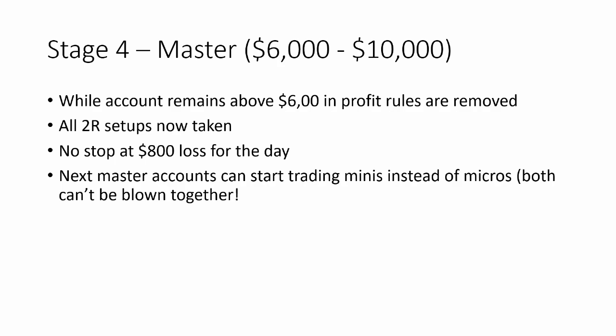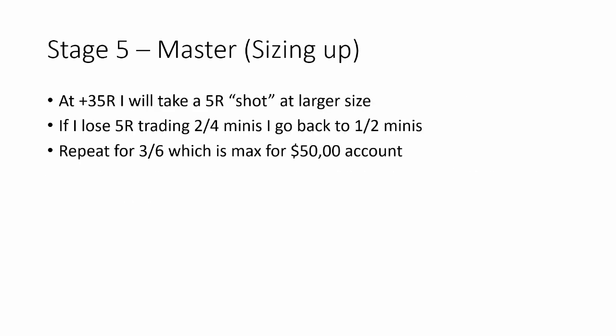At this point as well, there are other master accounts. So I've got, for example, a master account right now. I've got a qualification account, which is going to be given the tick mark, and I can trade it as a master account from the start of next week. I will begin trading that initially as micros until I'm in stage 4 on the current master account I'm trading. Once it's in stage 4, I will go to minis on that one, because now I'm at a stage where if I do go through a 6.25R drawdown, I still have one of the funded accounts. And I will also probably at that point consider getting another qualification account.